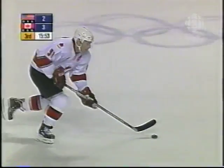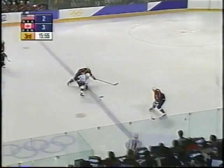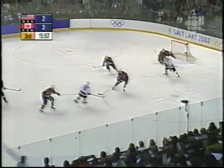Anyhow, let's see the goal. I think it's Sakic's goal first, isn't it? Anyhow, let's see it. Here it comes. Beautiful shot coming in across here. He shoots from anywhere, kids. He just shot the puck on the net. He didn't try to pick a corner. Always remember that.